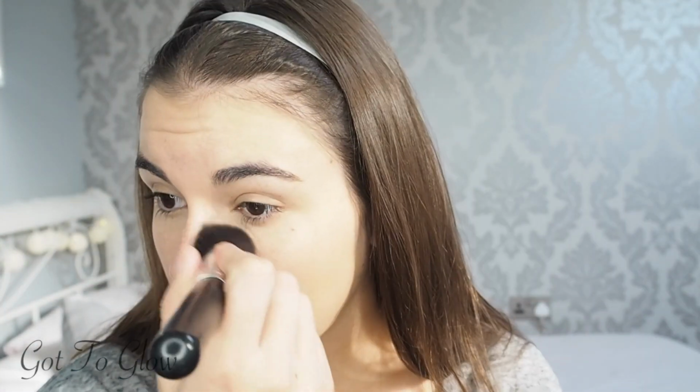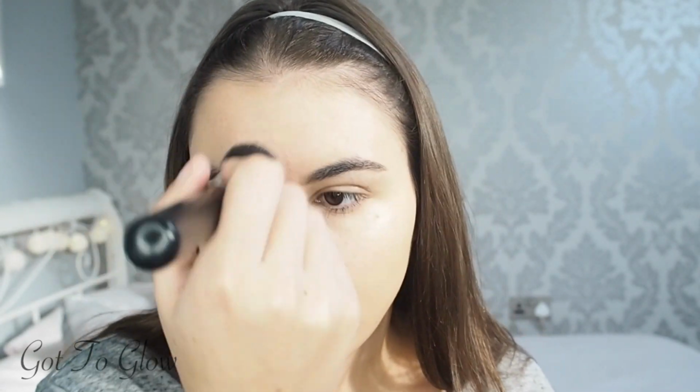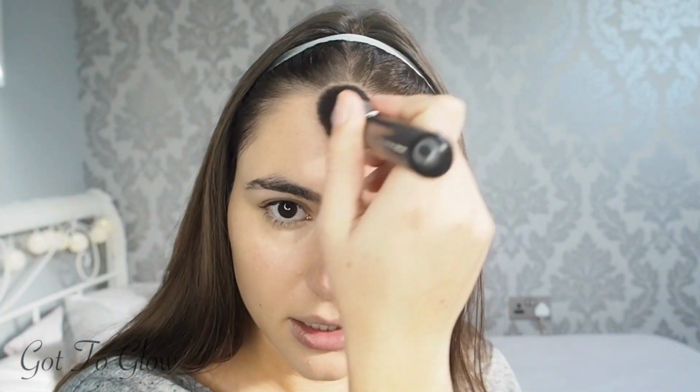I've been reaching for it a lot because it actually gives you a bit more coverage. If you've got a bit of redness, it takes the shine away, but it also gives you more coverage, which is good, and it helps to give you that flawless base. I should probably get a new one, but this seems to be working alright.